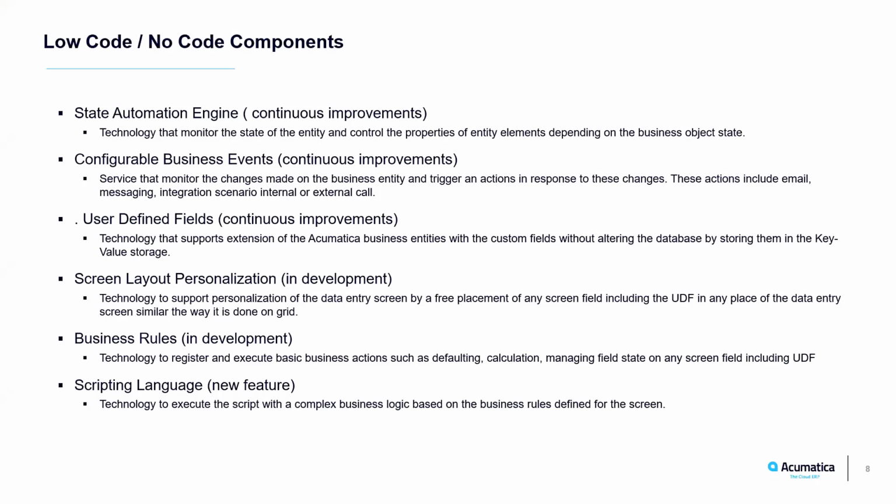So first of all, the three key components of the low-code, no-code customization is a state automation engine. That's apparently the technology that monitors the state of the entity and controls the properties of the entity elements dependent on the business object state. And you know that we do have this functionality, and we refactored it around 2 years ago. And since that time, we delivered numerous improvements towards this functionality.